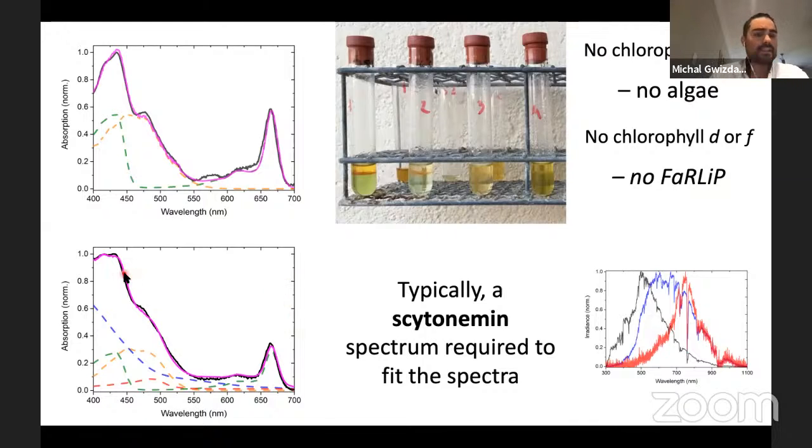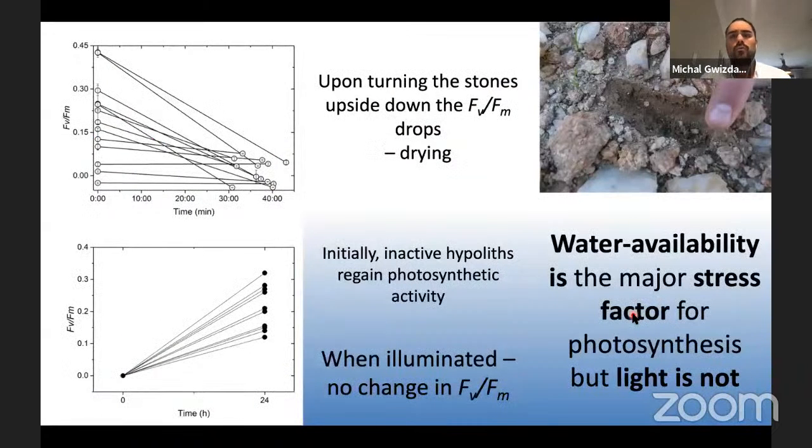However, that was not the end of the story with the spectra. We also observed that often we needed to add another component to our fit to be able to reproduce the spectra. And this component was scytonemin. Scytonemin is an extracellular pigment that helps cyanobacteria to cope with UV. And that's very intriguing. Why would cyanobacteria produce and accumulate scytonemin if we know that there is basically no UV in hypolis? So that's a mystery. It's an open question that we now ask, and we'll look for the answer in the future.